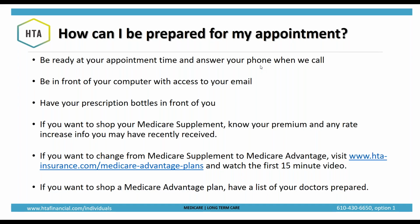If you don't have a computer, an iPad, a tablet, anything with email access, or even a smartphone, we can text you a link that you can open. We can do it via text as long as you have a smartphone to click on the link and be able to open it up and authorize the signature or look at the plan design. So you'll need to have access to either a smartphone, tablet, or computer for your appointment. If you don't have one, go to a family, friend, neighbor, just get in front of something so we can help you. Have your prescription bottles in front of you because we're going to confirm all that information, very important.